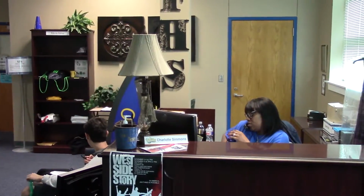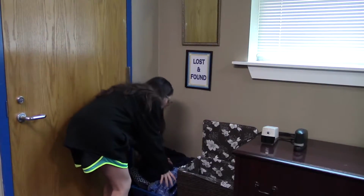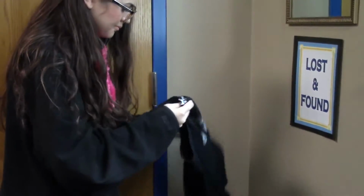The Lost and Found area is located in the front office. If you are missing something, you might just find it in the area behind me. Valuable items have also been found and turned in, which means there are still some honest people around. Be sure to stop by before the end of each month because the missing items will be donated to Frisco Family Services. For Racc TV, I'm Alex Deutsch.